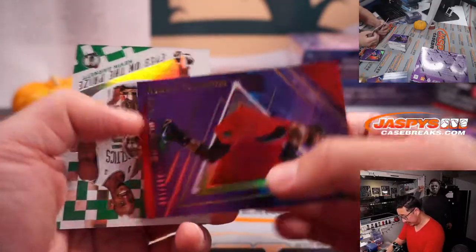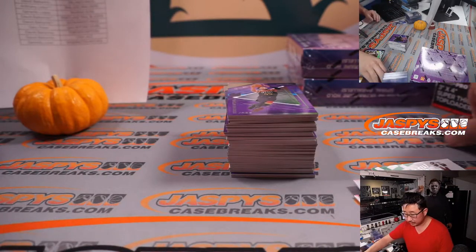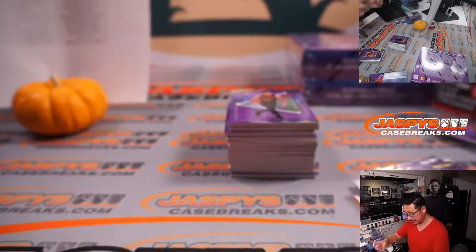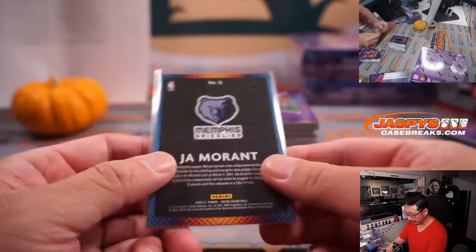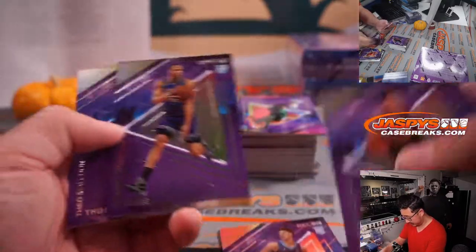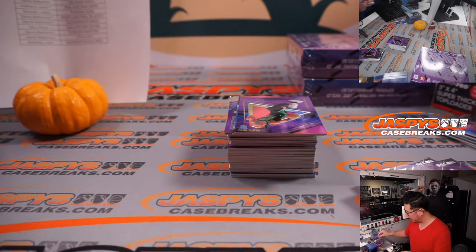Got a Covington to 199 for the Trailblazers. Ja Morant to 99. Future Legends insert for David and the Grizz. I like that blue pattern in the background right there. Nice little color match. Another LaMelo. Yeah, I still have yet to see a numbered LaMelo card. Still on the lookout for that. David won the Charlotte Hornets in that filler.